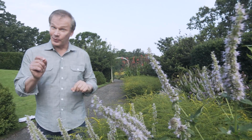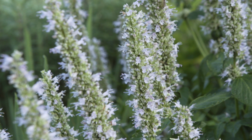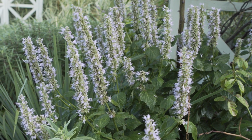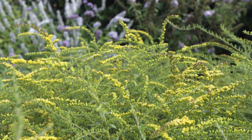Now for the second perennial I'm suggesting that you use in your garden for late bloom is this one. It's called Agastache Blue Fortune. It's wonderful. It's been blooming for almost 3 months in my garden, and it will continue right up until fall. It's the perfect plant for attracting pollinators and butterflies. And I love the color. It goes so well with yellow, which brings me to number 3, Goldenrod.